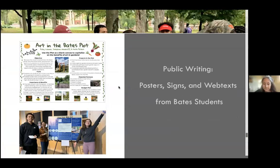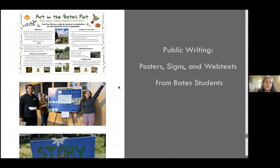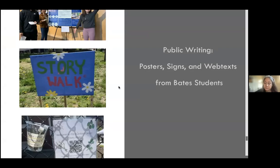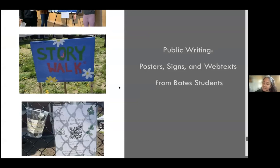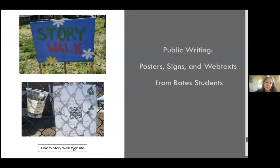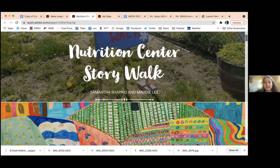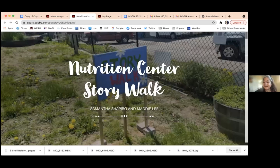And then just this past year, even with COVID going on, a group of my students studied how to make story walks, and they created a story walk for the garden at the Nutrition Center in St. Mary's. And they integrated QR codes into it so that as people walk by the garden, they can scan the QR code, and then that takes them to a website. And I think if I click on this, can you see the website? I'm not going to go through all of this, but later at your leisure, you can. So the students in this case were engaging in art and digital writing together.